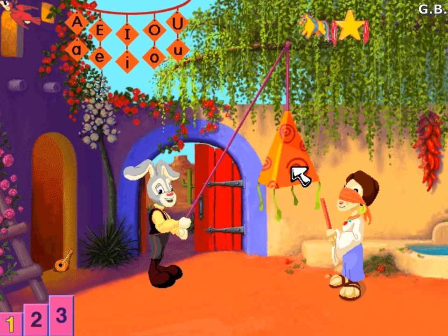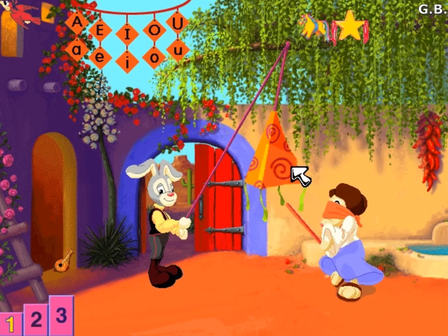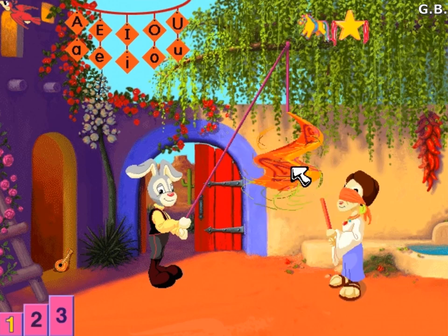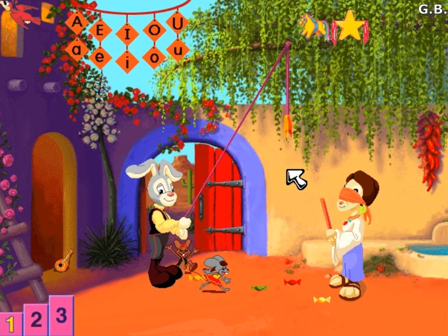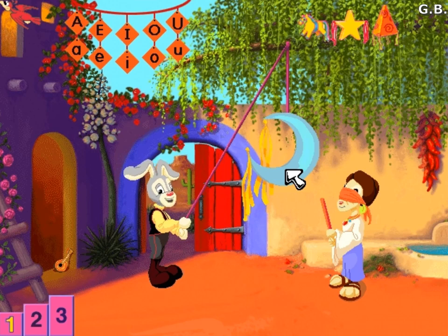Fantastic! Only two piñatas to go. E. Way to go! E. Stupendous! K. A. Way to go! Y. A. Keep up the good work. Only one more piñata to go.